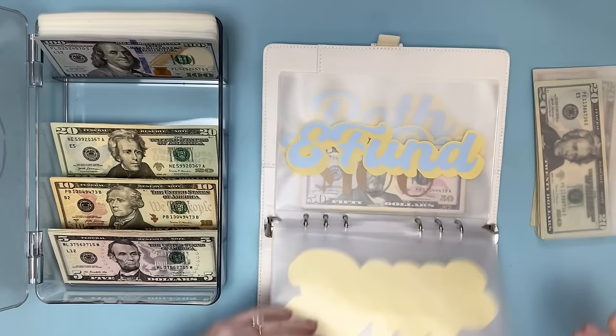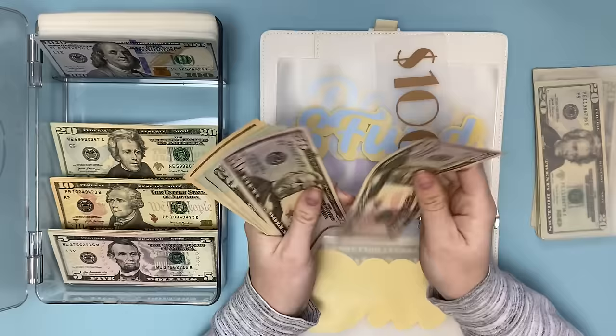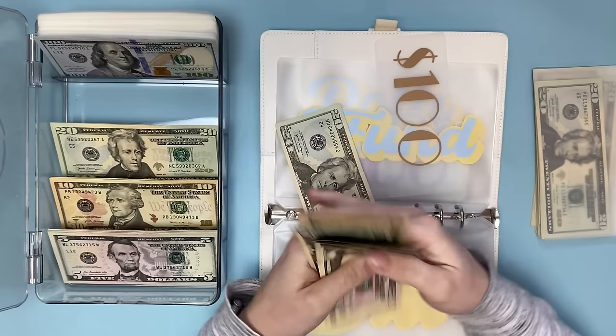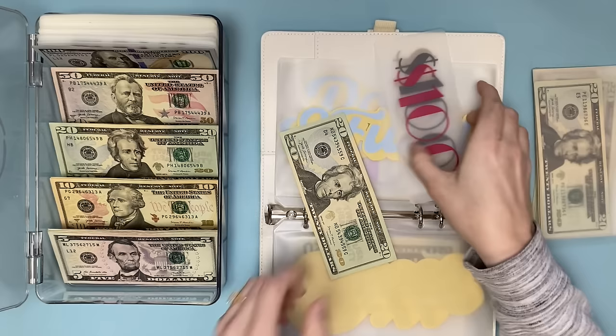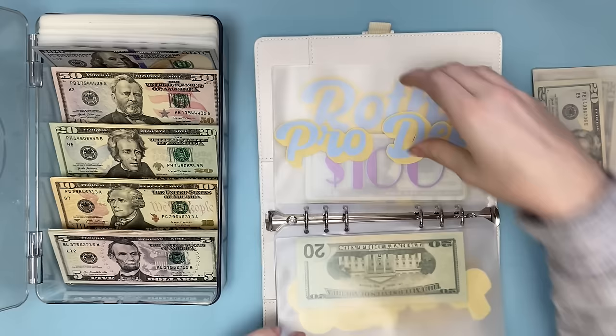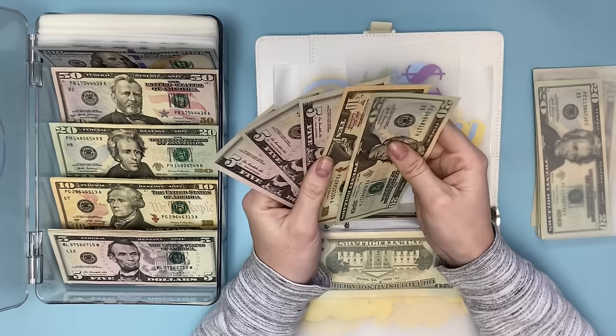Emergency fund, I have 100, 50, 200, 20, 40, 60, 80, 300, 320. So it should be 200. So 51, 20, 40, 60, 80, 90, 200. So 320 in emergency fund. Professional development, I have 300, 20, 35, 45. So grab a 20.